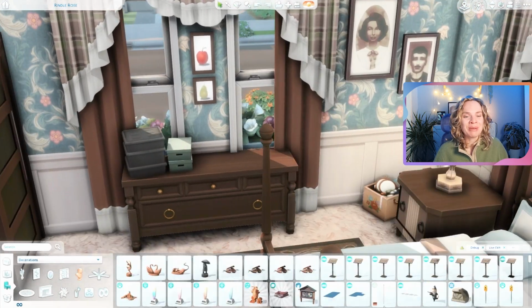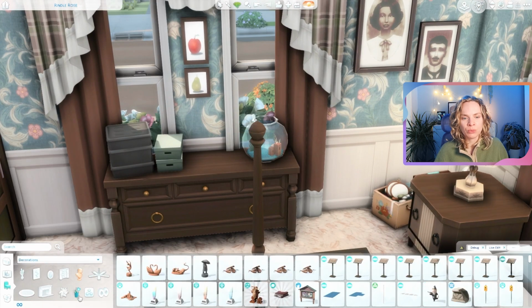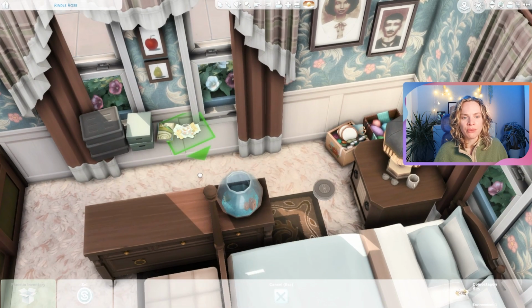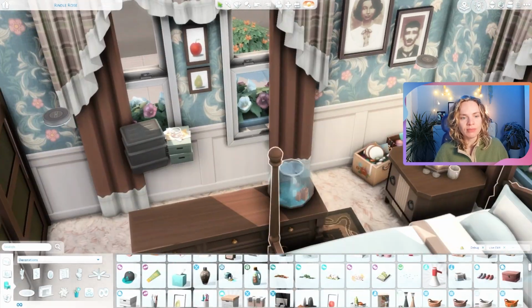Oh, and I also decided to put a fishbowl in this room. I don't know how smart it is to have a fishbowl as well as a cat. But I feel like the cat doesn't really care. I feel like the cat is like, the fish can exist, it's fine. And they don't even look at it, is what I was thinking.